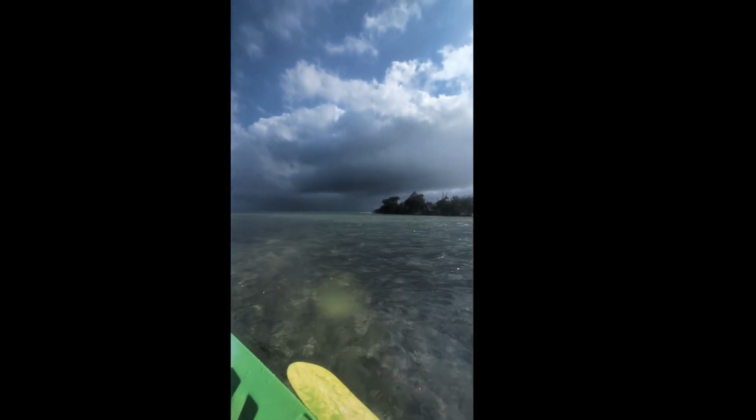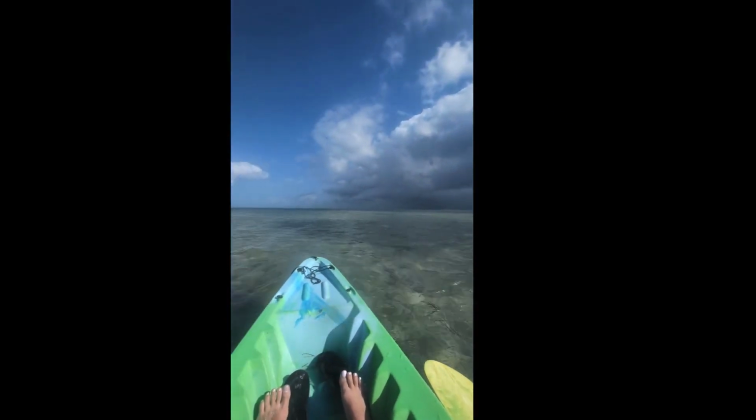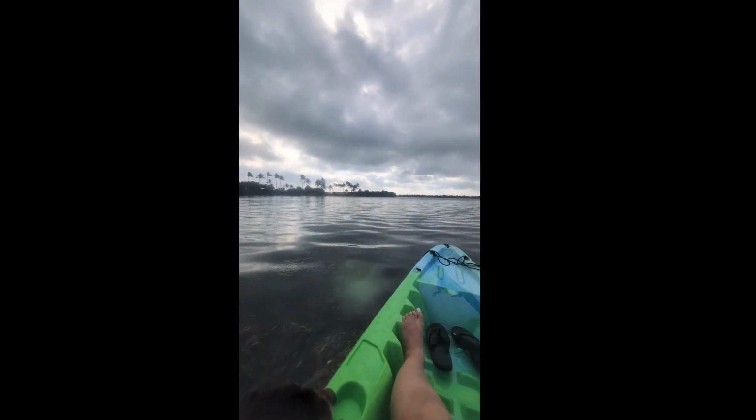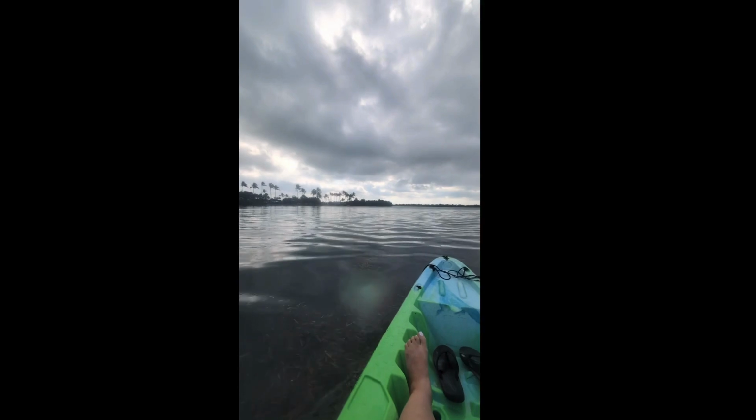Radar. Made it! For the storm. They say if you don't like the weather in Florida, just wait 15 minutes. And they were right, because that's about how quickly it changed. Lessons learned. Cheers.